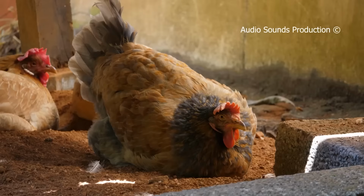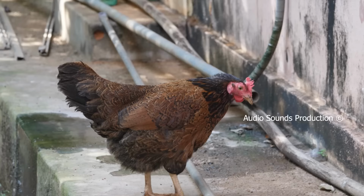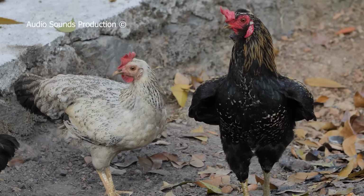Hens have a rounded body with feathers covering their entire body, including wings and tail. They usually have a smaller comb compared to roosters. In most breeds, hens do not have long, pointed feathers on their neck and back like roosters do. Hens are commonly housed in chicken coops or barns for protection and to provide them with a suitable environment for laying eggs. The eggs are incubated for a period of time, usually around 21 days, until they hatch into chicks.